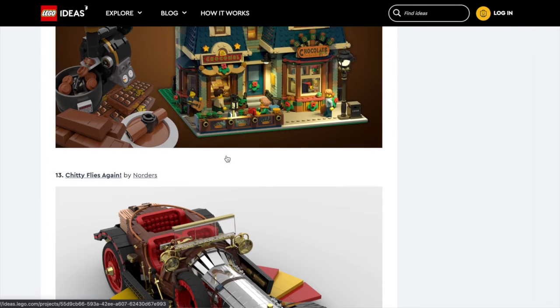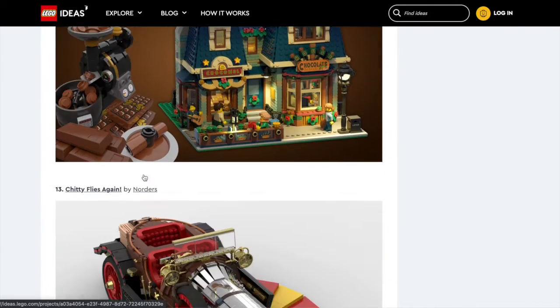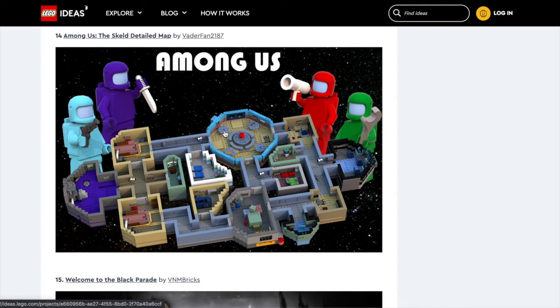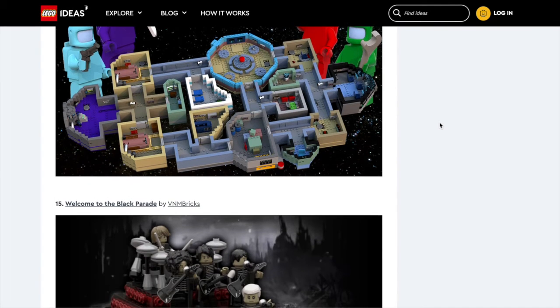Next up, we've got Among Us: The Scale Detail Map by VaderFan2187. Now, if Lego had put this out maybe 5 months ago, it would have made total sense to have this as the set. But Among Us is pretty much dead. It's now a meme, so it's not gonna happen whatsoever. Plus with all the violence and stuff like that. I know it's more like cartoon violence, but still violence nonetheless, and I doubt it's gonna happen.